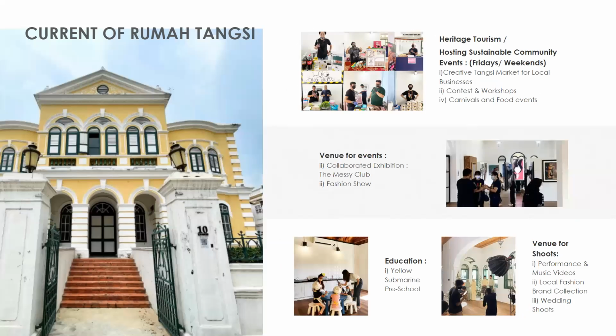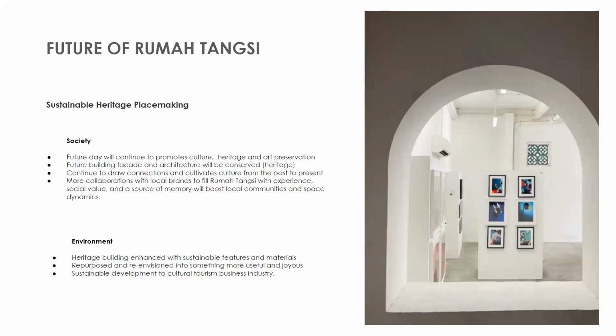The current Rumah Tangsi is a heritage tourism site, where they also host sustainable community events on the weekends, and it is also a venue for events, for shoots, as well as an educational place. The future of Rumah Tangsi will be sustainable heritage placemaking, where it will continue to promote culture, heritage, and preservation. The heritage building will also be enhanced with sustainable features and materials in the development of culture, tourism, and business industry.